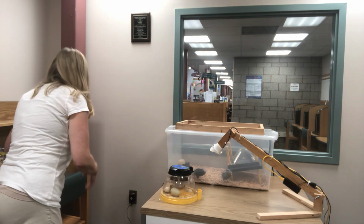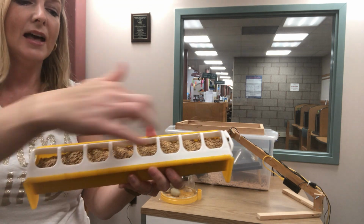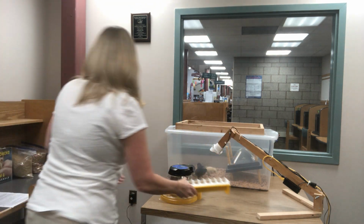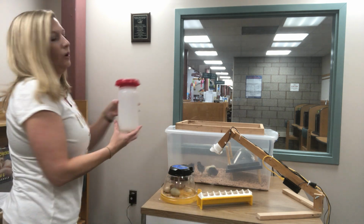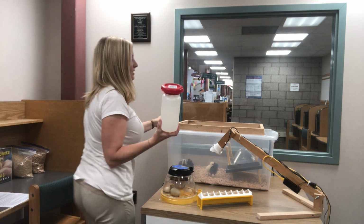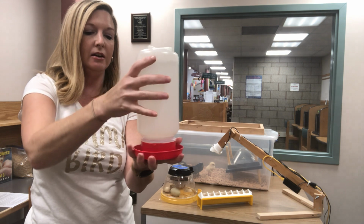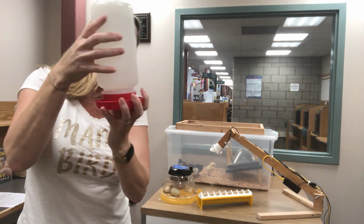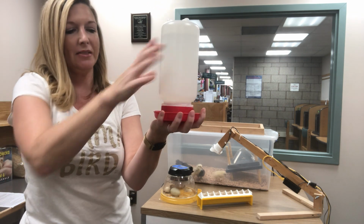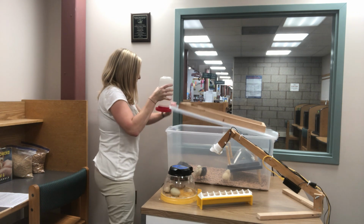So we have this little thing here. This is what all their food is in, and it has lots of rows so that they can all eat at the same time. And then this is where their water is. And so when I turn it over, all the water is going to go in there. So I'm going to put this in there. Let me flip it over. And all the water fills in the well around here. This is a pretty small well, so I don't have to worry about putting rocks or anything in it. I don't have to worry about them really falling in there because it's a very small little well. So I put the water in.